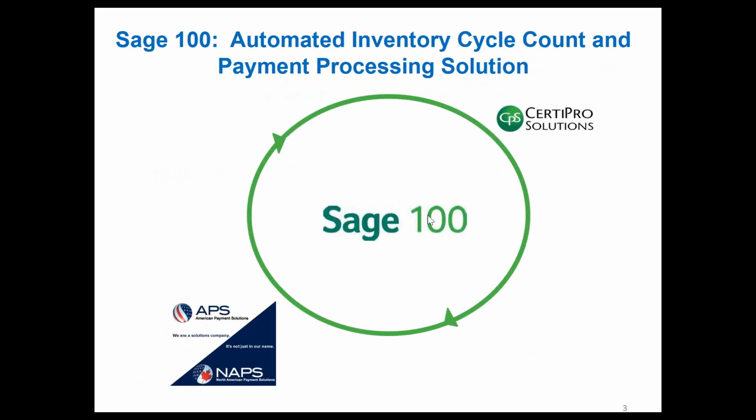And we're going to be talking about a workflow today. We just reviewed all the advantages of the American Payment Solutions credit card processing interface. So, Simon, I'm going to let you go ahead and just at a high level describe how your CertiPro Advanced Inventory Cycle Counts works with Sage 100.